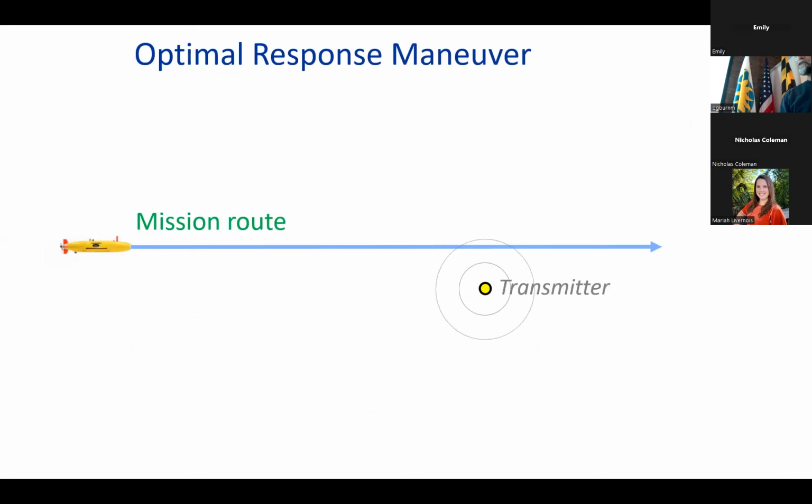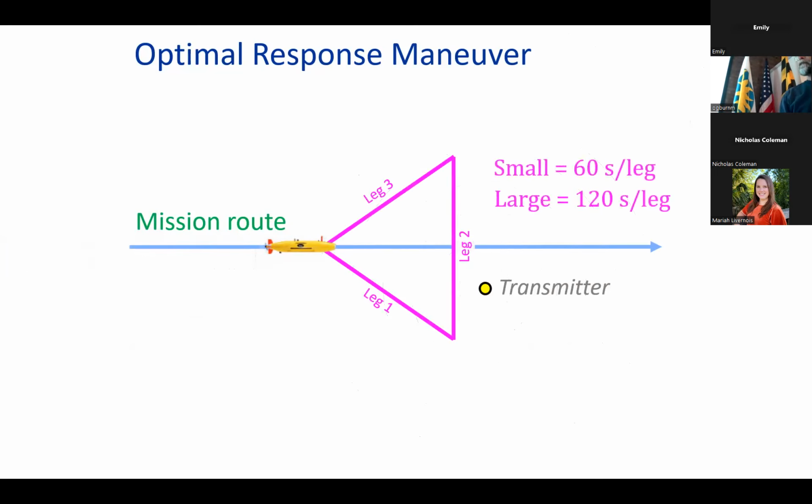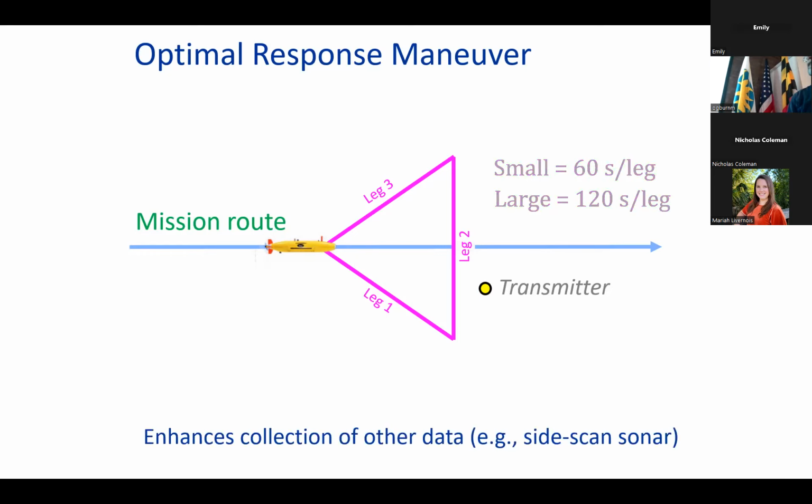So basically this is what it looks like. It's coming along. It hears a tag. Okay, and we've been using this particular maneuver. You can make those maneuvers big or small. And you're going to make that decision based on what it is you think you're tracking.